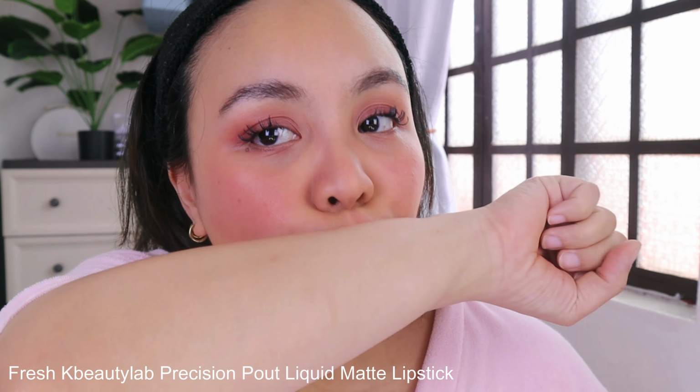Next is the blush. How much is this blush? It's also 196. Like everything is below 200 ba? Yeah. Somehow. Kasi yung eyebrow pencil is 127 pesos. Now, for the blush, ang layo ng itsura niya sa photo. Ito yung itsura sa photo. Like, this one looks like orange and this one looks like peach. But in person, hindi naman ganun.